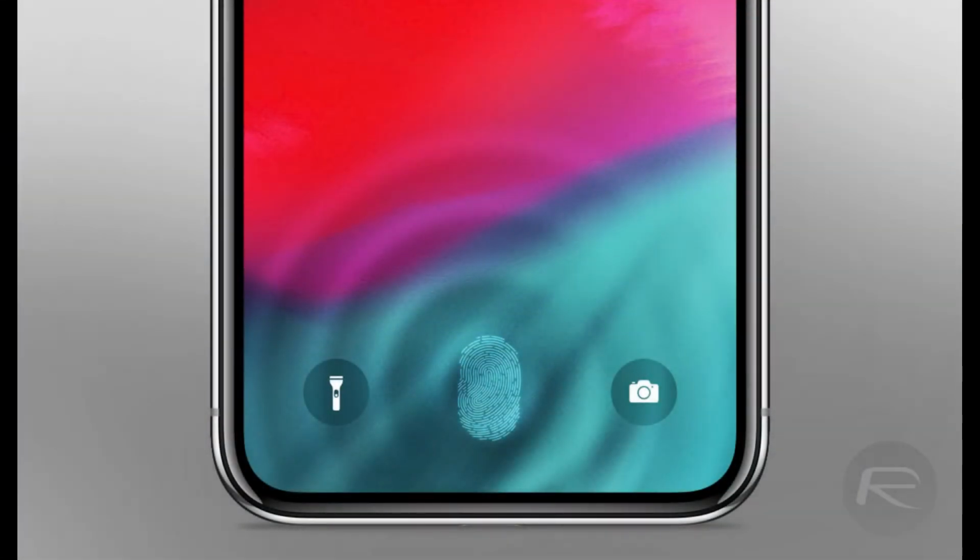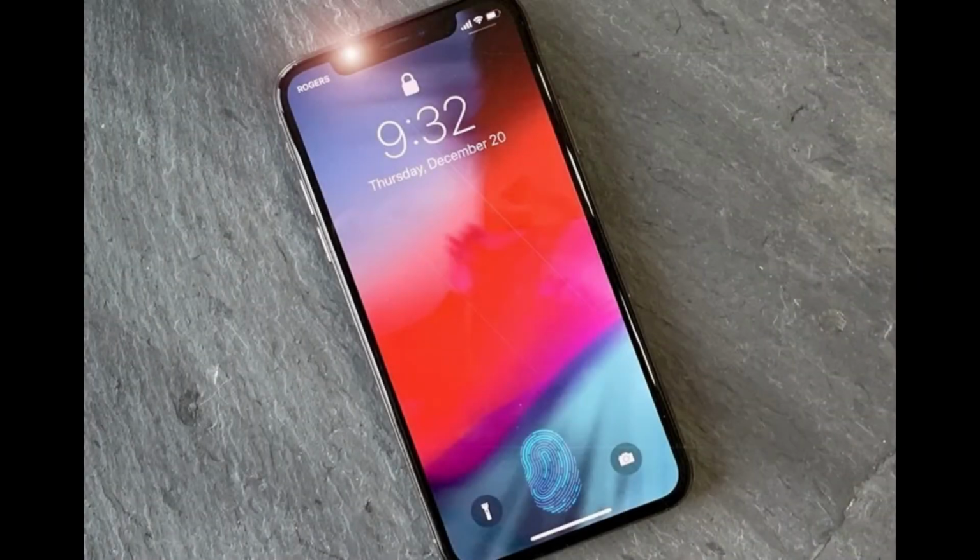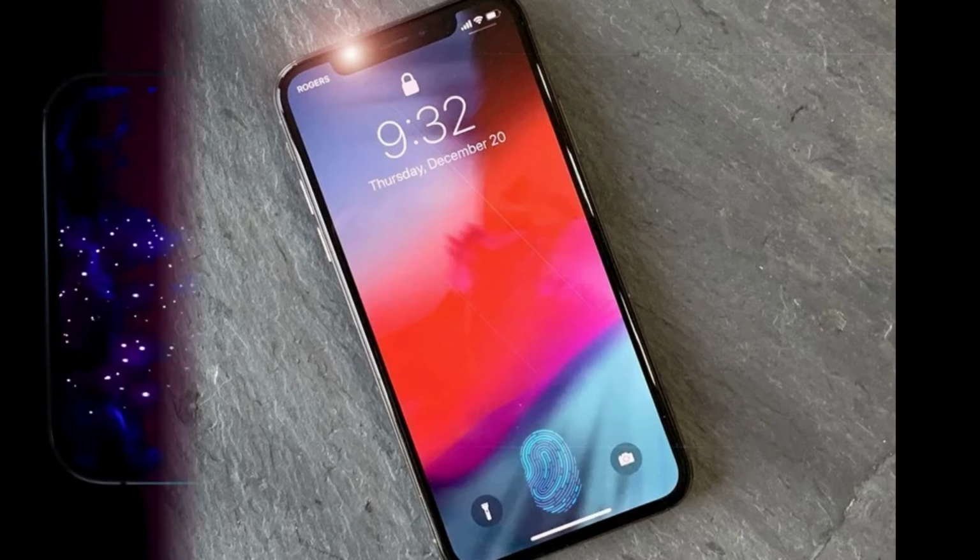iPhone 13 Touch ID. Rumors say that Apple is working on an iPhone 13 to have both Face ID and an in-display fingerprint sensor. According to Bloomberg, Apple is testing an in-screen Touch ID fingerprint reader that would mark a major change to the biometric systems that Apple has used for flagship devices since the launch of the iPhone X.